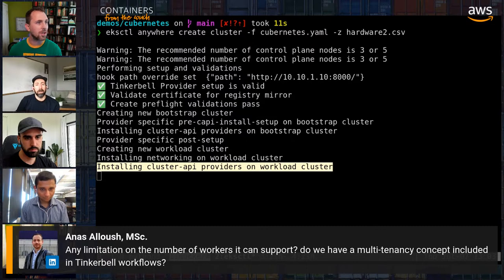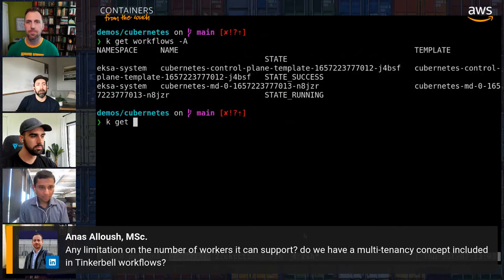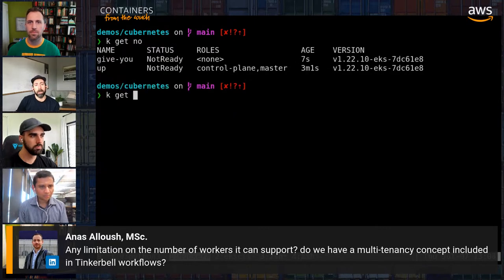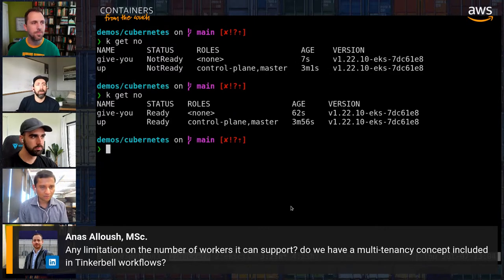Do we have any limitation on the number of workers it can support? I don't believe we have any limitations. It's basically the size of the data center and Kubernetes native limitations. I believe it's 5,000 nodes right now. Is that right, Jacob? Yeah, Chris is nodding. Yes, 5,000. Sounds about right. I think that's the inbuilt Kubernetes cap.